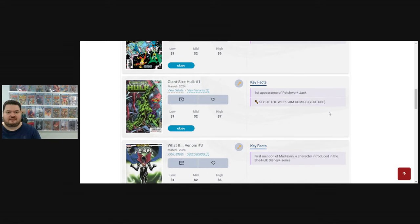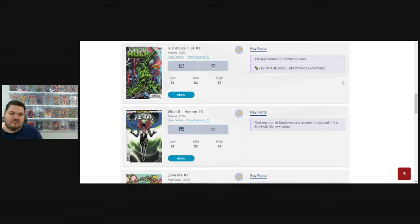All right. This Giant-Size Hulk number 1, first appearance of Patchwork Joe, could be interesting. Key of the Week from Jim's Comics. Hulk has been really good. Phil Kennedy Johnson's doing an amazing job on the series. Again, if this is your thing and you really like Hulk battling monsters, like supernatural threats, all things Hulk have been really great. I know some people just want him to get angry, be large, beat things up, and like that's their Hulk.